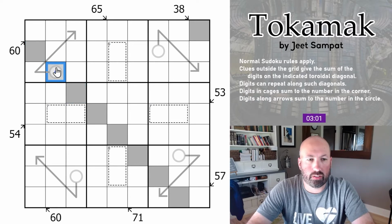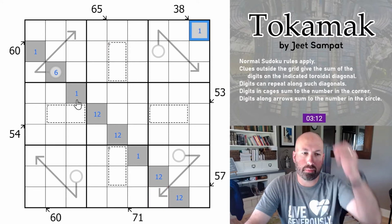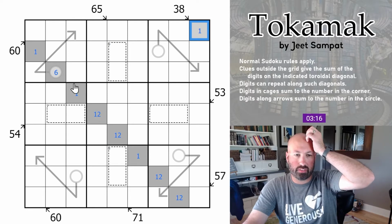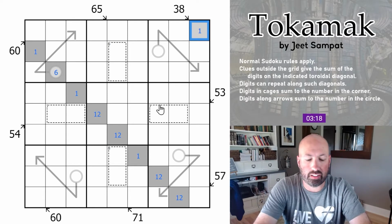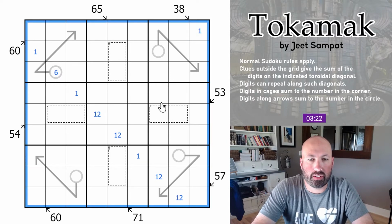All right, I'm going to write those in just to keep track of it. These could be 1 and 2. This could be 1. These could be 1 and 2. Yeah, so this is going to be 3, 4, 7, 8, 9, 10, 16. I mean, that's not going to be helpful.